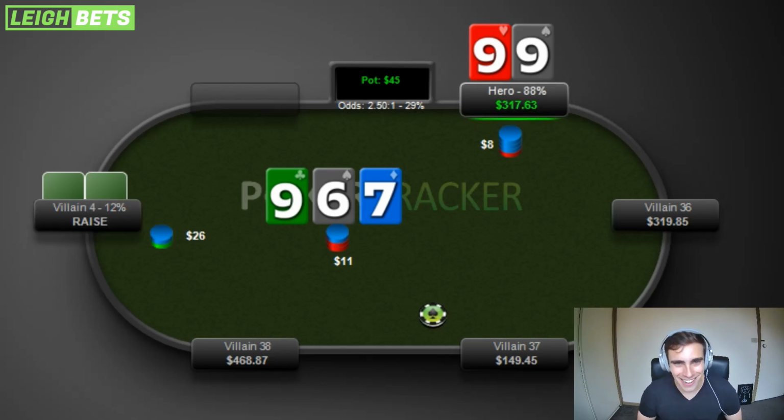I make it 8, then things get interesting here. The big blind check-raises to 26, so pretty happy with this action. I do think my opponent, I said they could have 8-7 offsuit, they can have 7-6 offsuit, maybe even 9-7 offsuit, so they definitely have a bunch of two-pair hands we're ahead of.